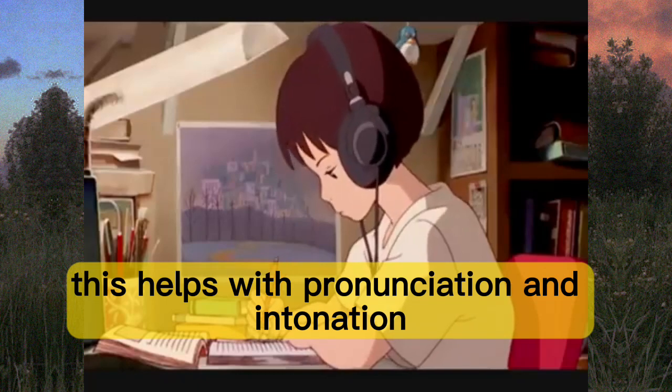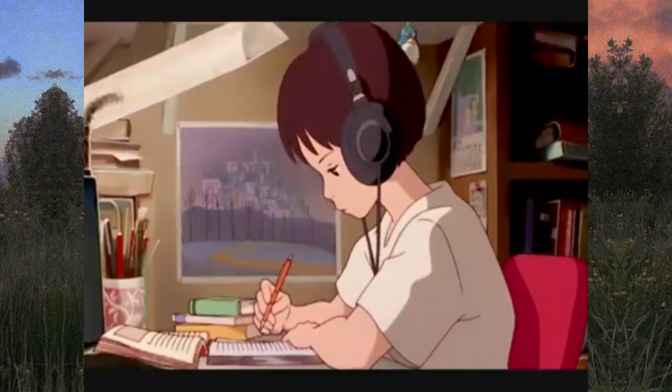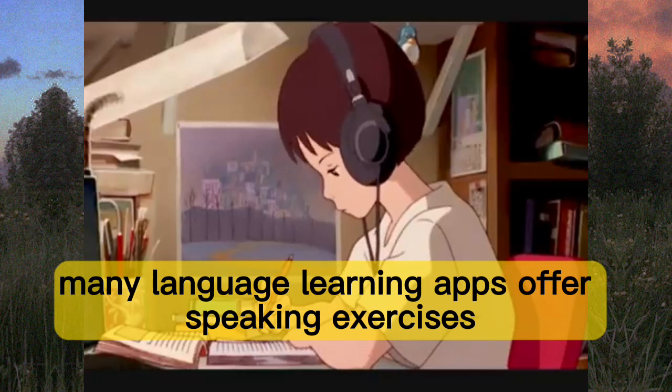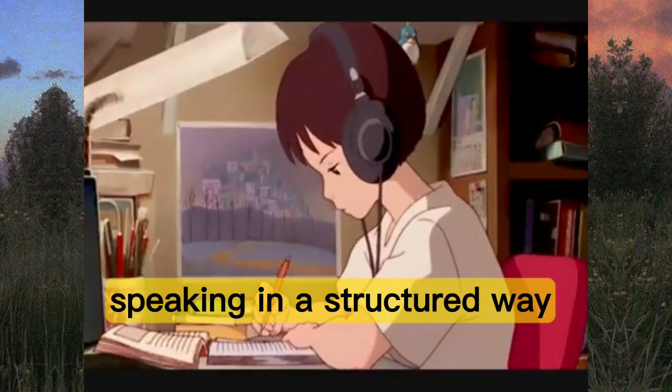This helps with pronunciation and intonation. You can start with simple texts and progress to more complex material. Use language learning apps. Many language learning apps offer speaking exercises and pronunciation guides. Take advantage of these tools to practice speaking in a structured way.